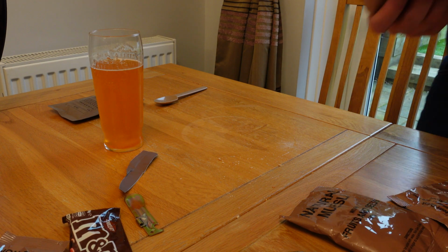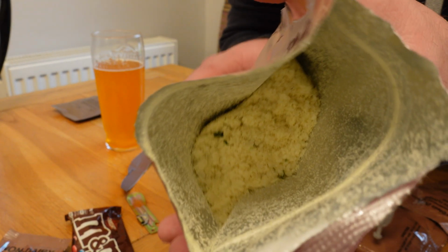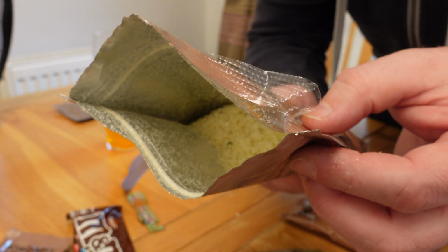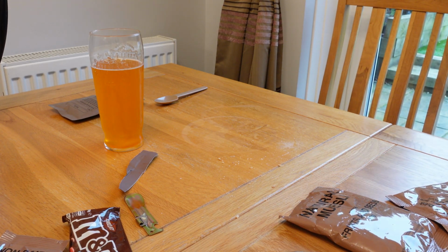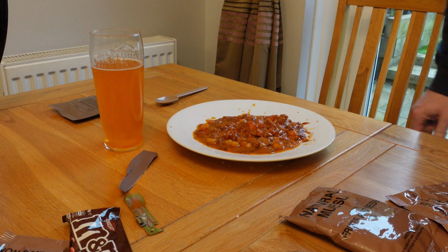Yeah, here in the UK, Smash is probably the most famous brand. That's what this one looks like. It's got some bits in there which look alright. Potato flakes. Chives. Okay, nice. Let's give that a go. Pinged up. It does smell distinctly lamby.